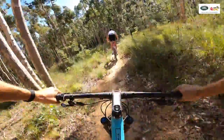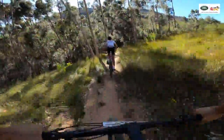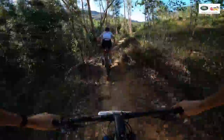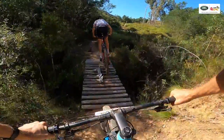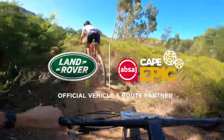We survived. Now we've got to climb up and over and head back towards Wellington and the completion of stage 6. Only one more day to go after this. Some debris with the wind and more flowing trail. A tough little climb back into Wellington.